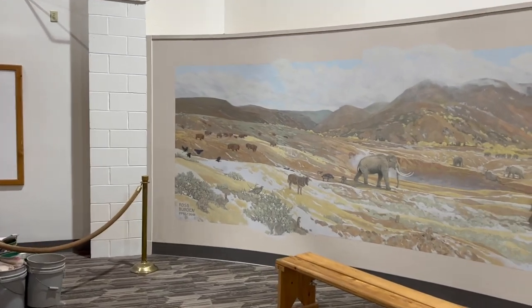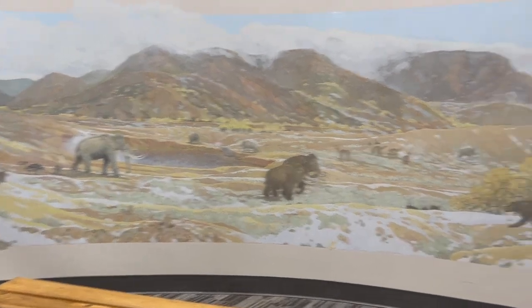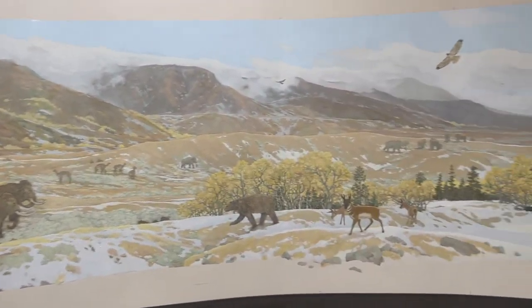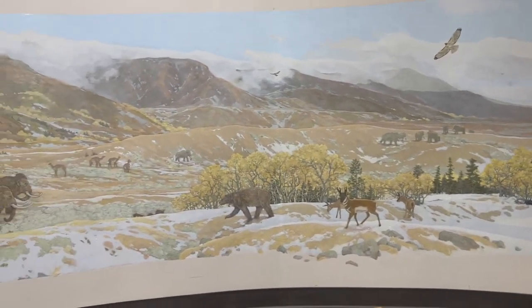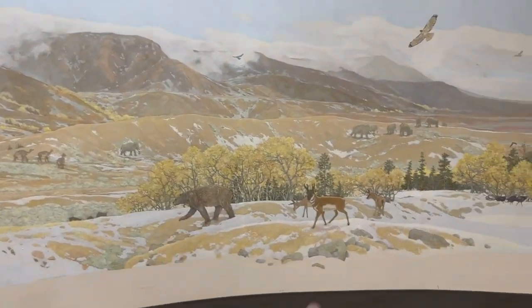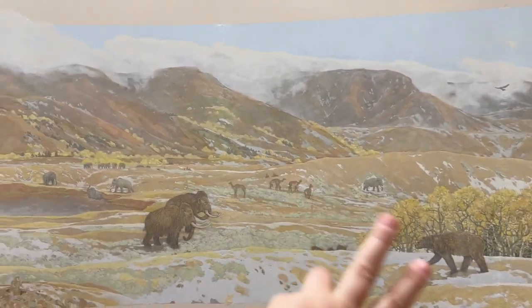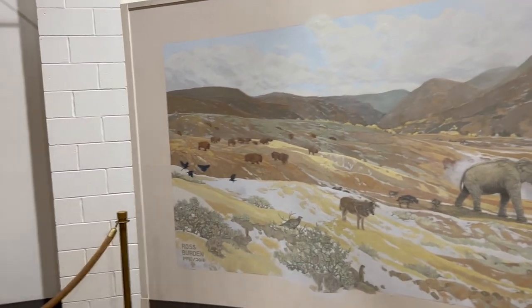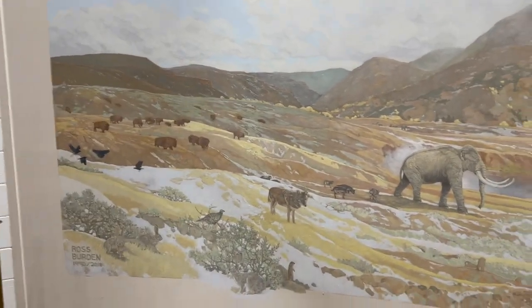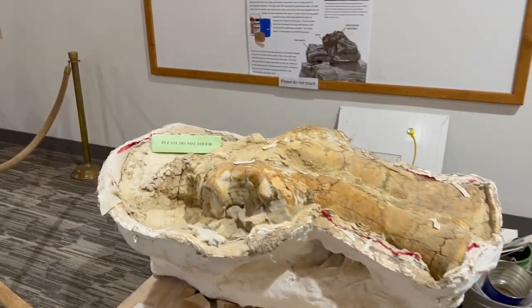So this is a mural representation of what it would have looked like when the Colombian mammoths were roaming this area. Pretty cool. Because there's the short-faced bear, the pronghorn, turkeys, they have the Colombian, they have Lamassu, I think they called them. They had an older version of the bison, wolves. Very cool. So this is really neat.